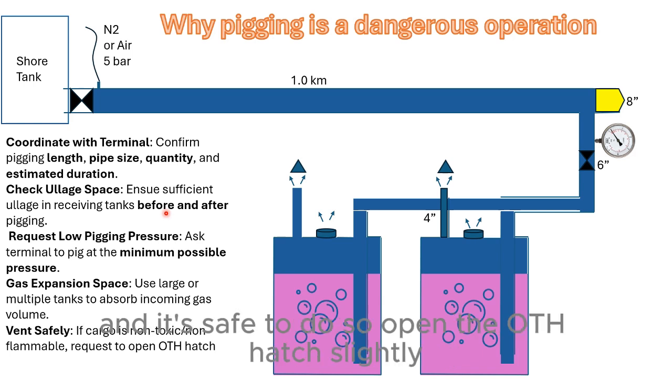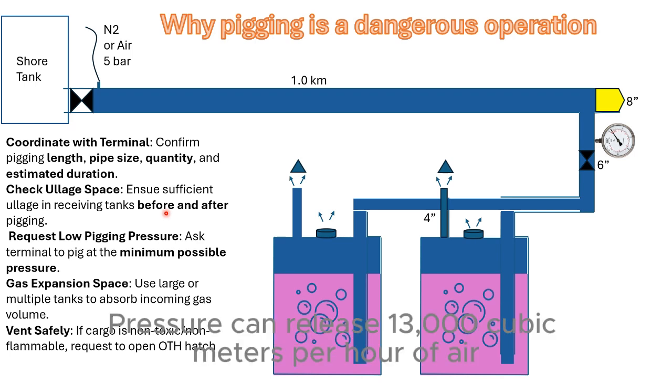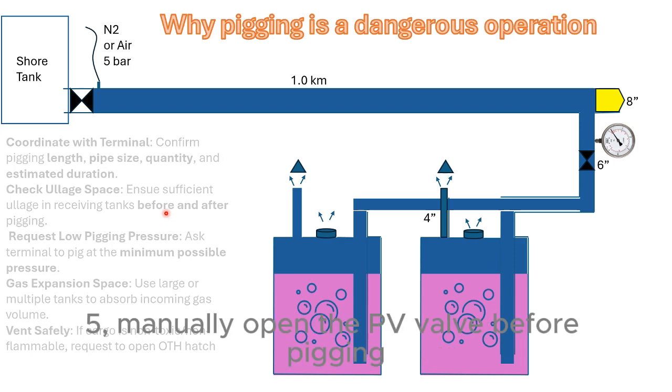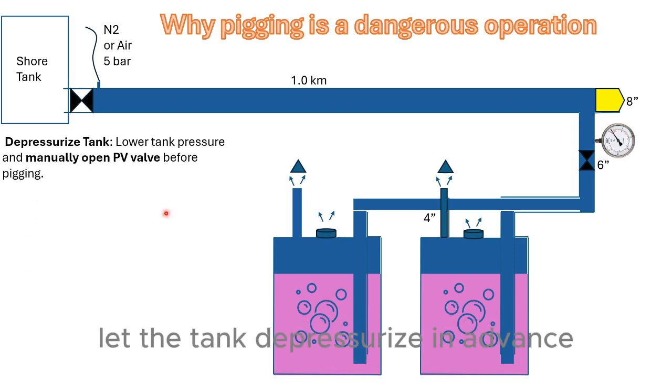Open the OTH hatch slightly. A 1 centimeter gap at 10 kPa pressure can release 13,000 cubic meters per hour of air. This is far more effective than relying only on a PV valve. 5. Manually open the PV valve before pigging. Let the tank depressurize in advance to prepare for the incoming gas surge.